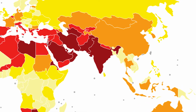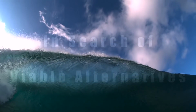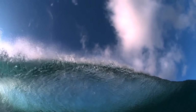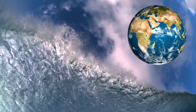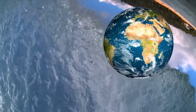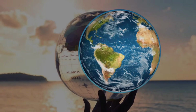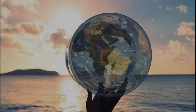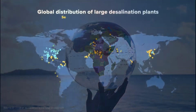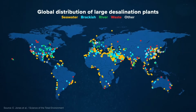Considering the unlimited availability of seawater, it is not surprising that desalination was embraced globally as a logical complement to rivers and aquifers, which are increasingly disappearing around the world. In fact, seawater desalination has become the go-to freshwater supply alternative throughout the world and is expanding at a considerable rate. Over 20,000 desalination plants are currently operating around the world.